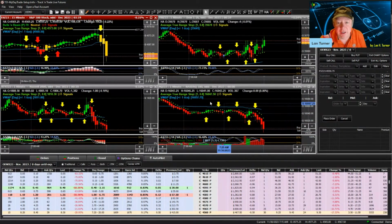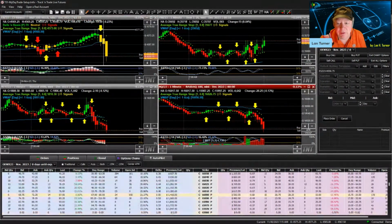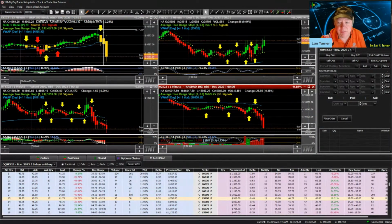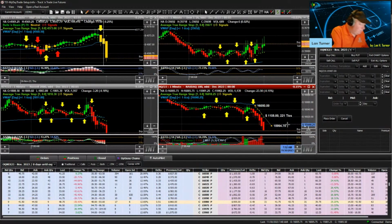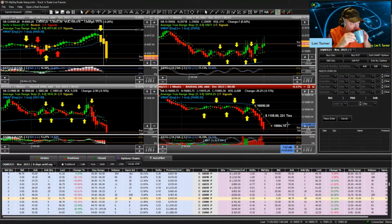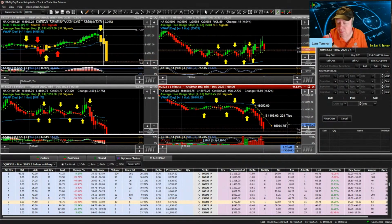This 1 minute chart here on the NASDAQ seems to be the one that's moving the most, but it's still not moving. Well, let's draw a channel on there. Oh, that's a big move. That's $1,000. That is a big move. So that's a $1,000 move in 7 bars, in 7 minutes.